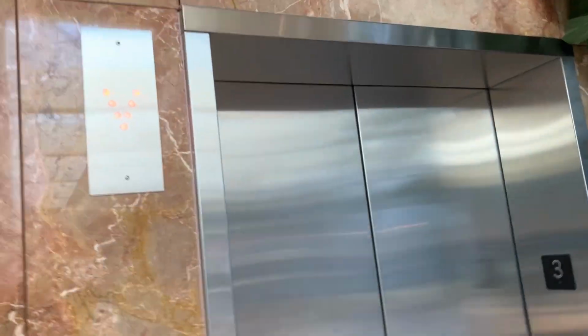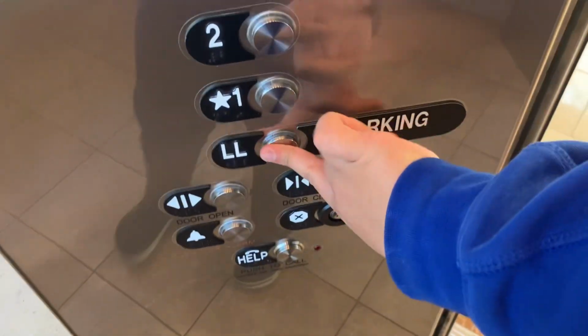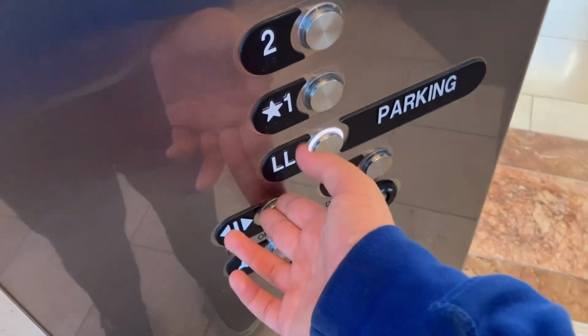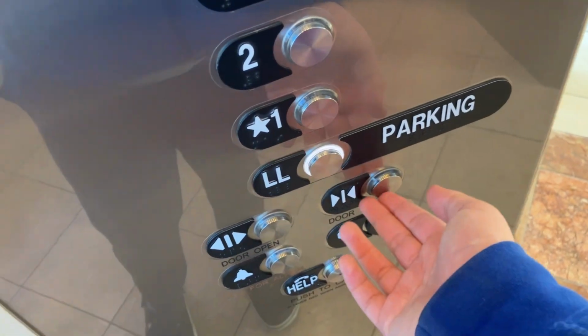Got this one right here. LL. Oh, go now. What floor? One? Parking? All right.